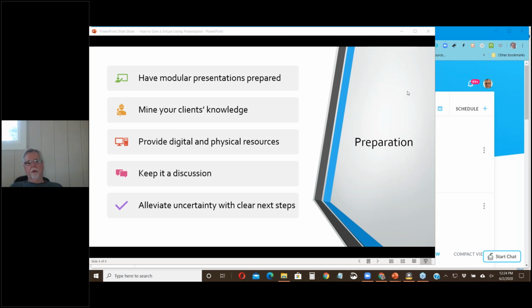Keep it a discussion, and then tell them what the steps are. It's just like if you were going to go on a long boat trip. There's the concept of safe harbors. We're going to go here, and then we're going to be there for an evening, and then we're going to go over to here, and then we're going to go to there. So explaining to people where we're going in the process is a good idea.